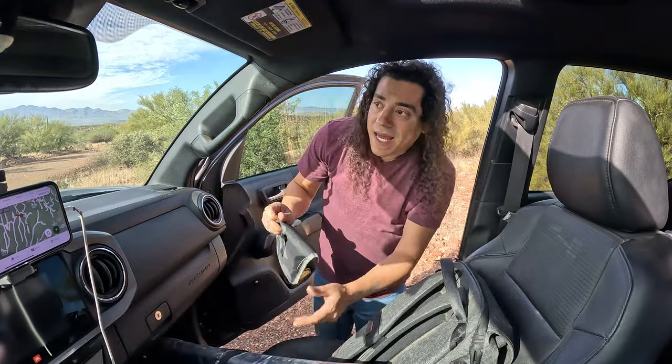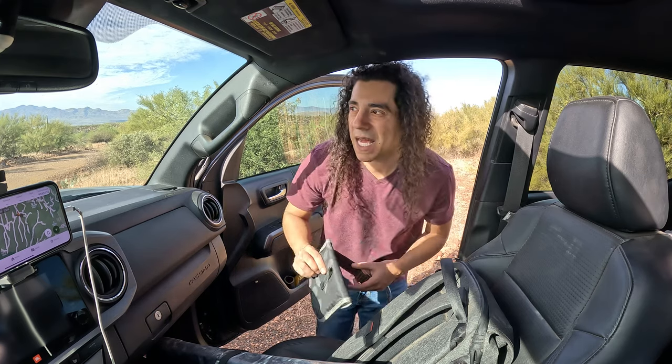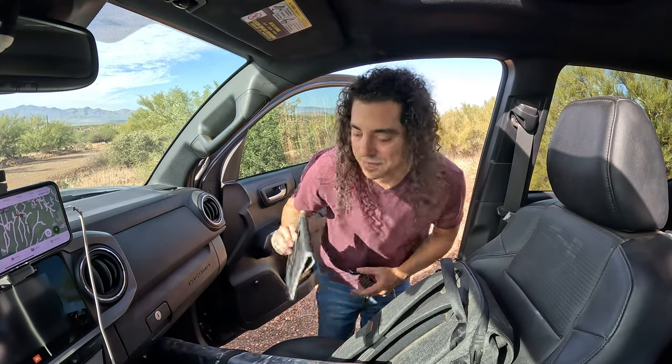I am at the trailhead. I'm going to air down, and hopefully I'm going to be camping on the water's edge at Roosevelt Lake.